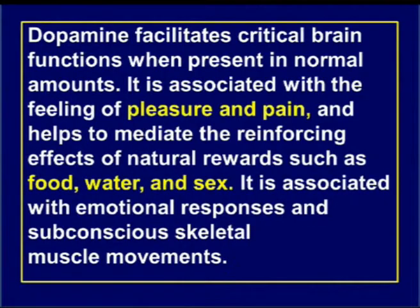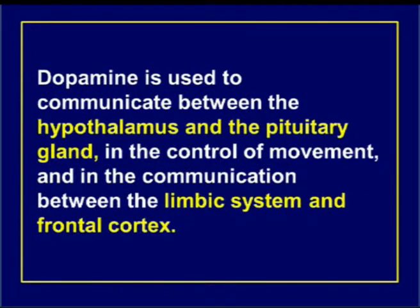Dopamine facilitates critical brain functions. It's associated with feelings of pleasure and pain, and helps to mediate the reinforcement of natural rewards such as food, water, and sex. It is associated with emotional responses and subconscious skeletal movement. It's used to communicate between the hypothalamus and the pituitary, and probably most important here is the communication between the left and the right cortex. It's the neurotransmitter at the corpus callosum. The corpus callosum is not one neuron connecting left and right brain. It is a series of synapses, up to 10 different nerves across the corpus callosum to slow the left and right brain functions down. And they're all dopaminergic. So the one thing you get when people have dopamine problems is difficulty switching left to right brain. They're not communicating.